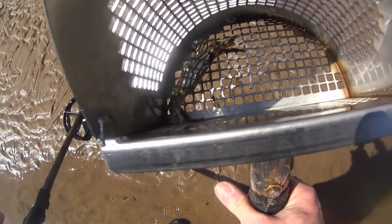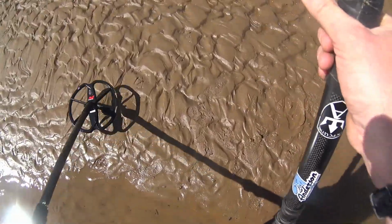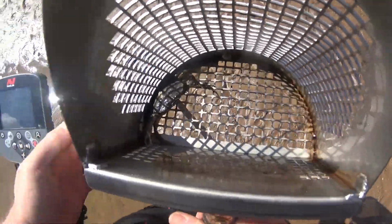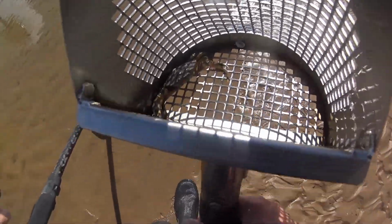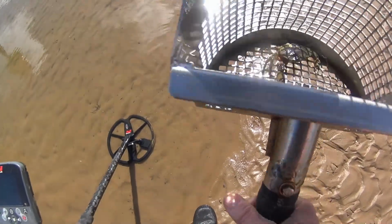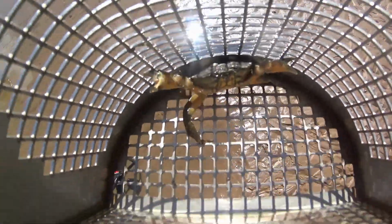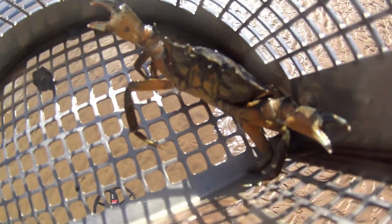God, one angry one. I dare put my finger in and bite me. What should we do with it? Oh. Can't provoke it. Not going to bite, is it?